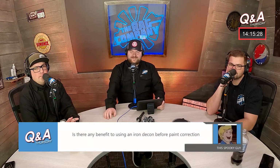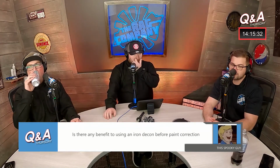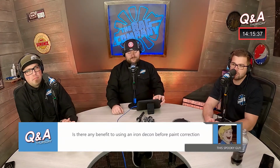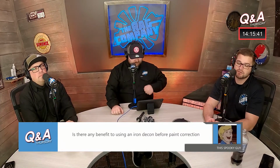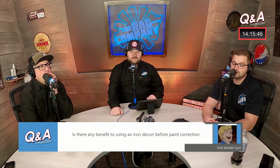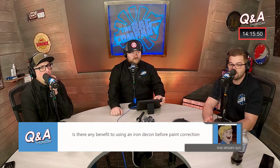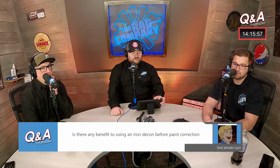Spooky Guy Anthony: Is there any benefit to using an iron decon before paint correction? Absolutely. An iron decon is going to help remove all the contaminants that you may not be able to see or get to with a clay bar. Anything that's really embedded into the pores of the paint, that's where an iron remover is going to help. It also creates less overall work when it comes to mechanically clay barring the vehicle, making things a little easier. So it's always a benefit. I always recommend doing it. It definitely won't hurt.